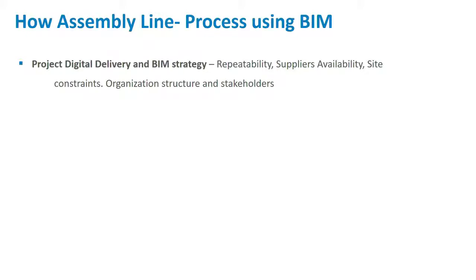Now, next is how do we go about assembly line manufacturing? First of all, when we decide to use assembly line manufacturing, we need to sit down and start our strategy. We need to decide well in advance what our goals in that project are: what percentage of the total construction we want to prefabricate or go for assembly line manufacturing, what the cost savings are, what the schedule savings are, what the various things are that we are trying to aim at in this particular project.